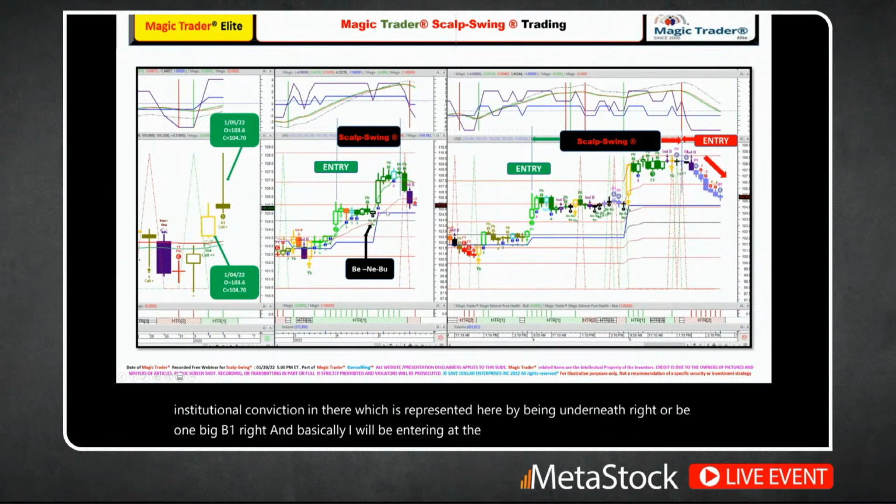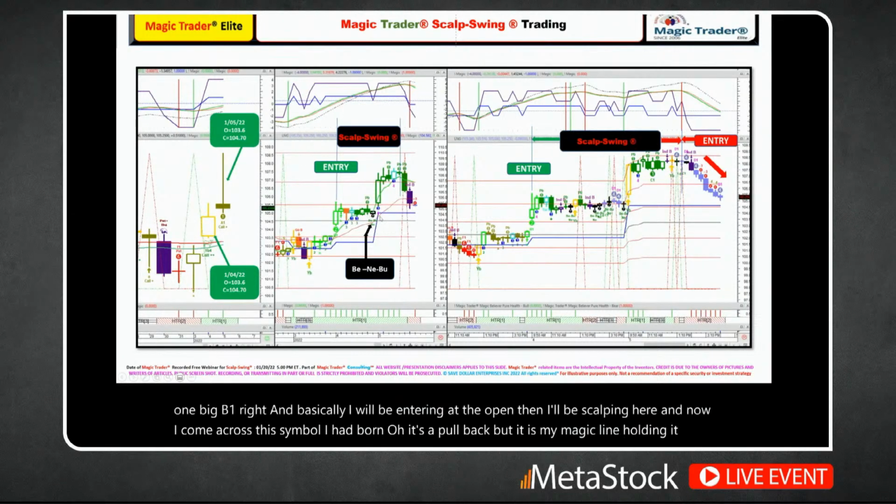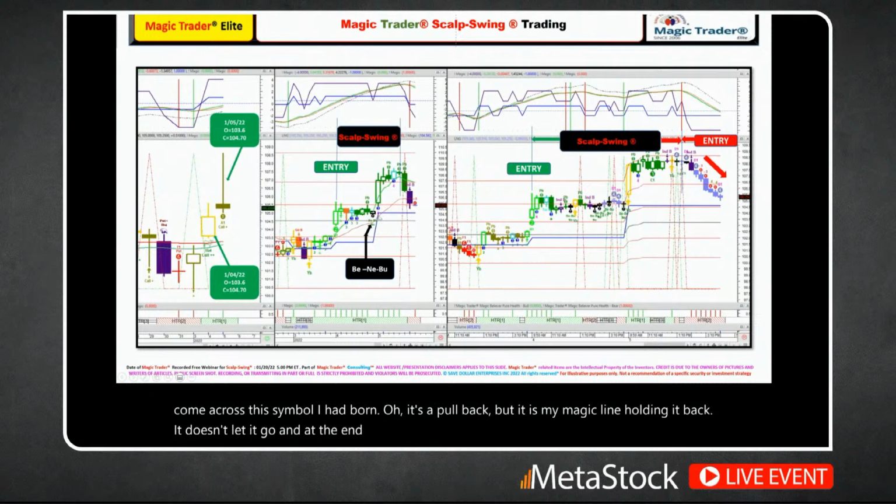Then I'll be scalping here. And now I come across this symbol I had bought. Oh, it's a pullback, but it is my magic line holding it back. It doesn't let it go. And at the end of the day, I got confirmation on a 60, right, that it is a candidate for a swing trade because all the fights are over and it's positive.